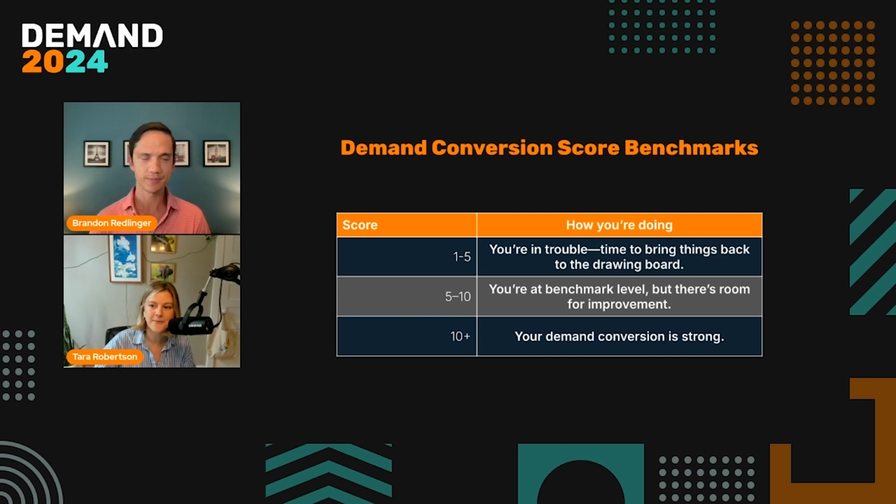Just a quick look at some benchmarks. This is a brand new system, so we're looking to set more benchmarks. But if you're in the 1 to 5 score range, you're probably in trouble with your conversion. So there's a lot that you could take a look at improving. 5 to 10 is really what we're seeing now as kind of a benchmark. Like Brandon said, we haven't seen a ton of people up in the 20 plus score range just yet, but we're still looking for more.